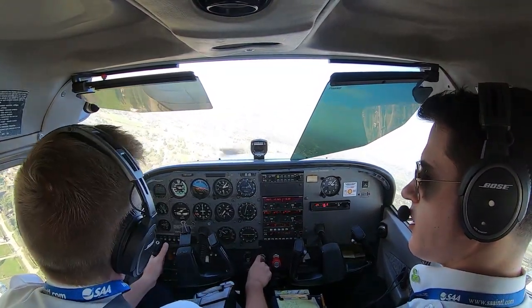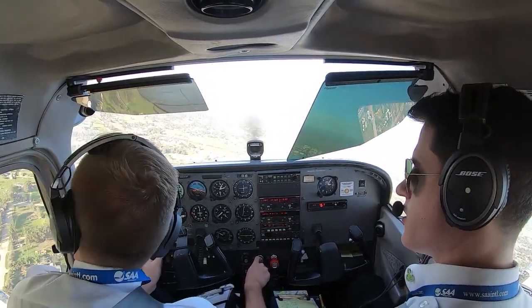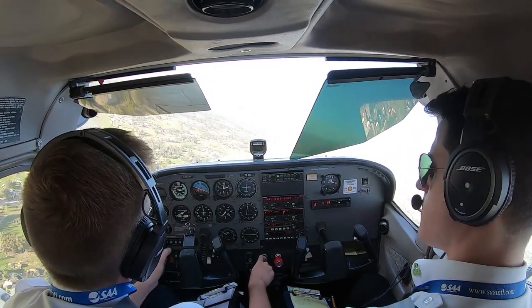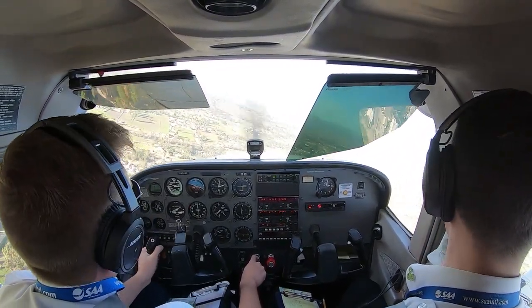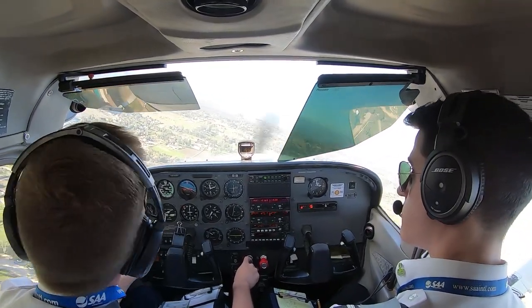What do we do? Harnesses and hatches. So yeah. Harnesses, you want to do your seatbelts, right? Yeah, that's right. And then make a mayday call. What would you say on the mayday call? Cessna 956 Sierra Papa, mayday, mayday, mayday.